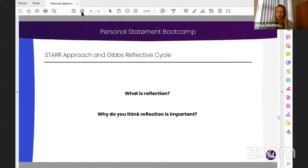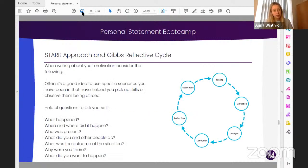I want to leave enough time for questions, so I am just going to flick through this. Reflection is really important because it shows the admissions tutors that you've taken what you've done and actually thought about why it was an invaluable experience. You can also use the Gibbs reflective cycle, which gives helpful questions to ask yourself: what happened, when and where did it happen, who was present, what did you do, what did other people do, what was the outcome, why were you there, what did you want to happen. This is really good to start you thinking: put an experience in the middle of a piece of paper and brainstorm. Even if you don't end up using it for your personal statement, it'll still be really useful for interviews, because you're going to be asked about particular scenarios you've been through.